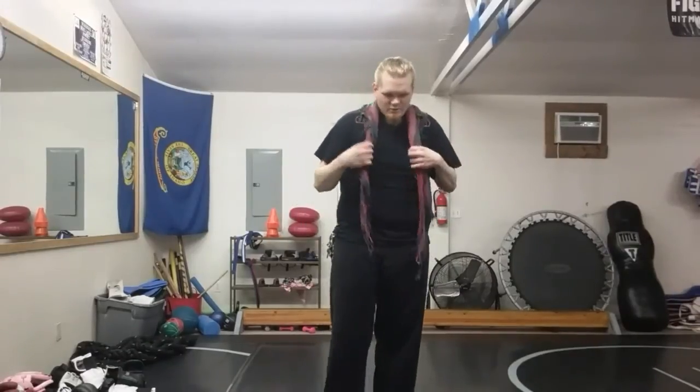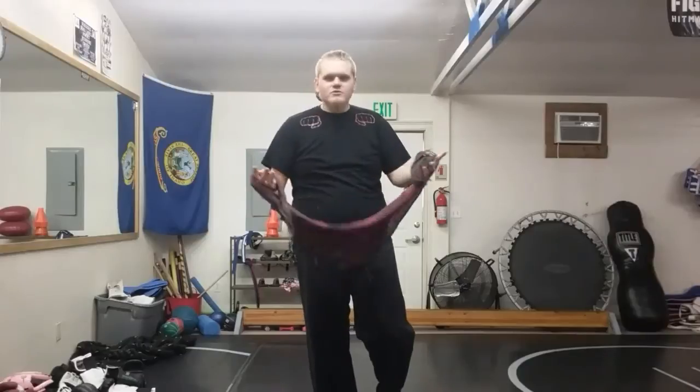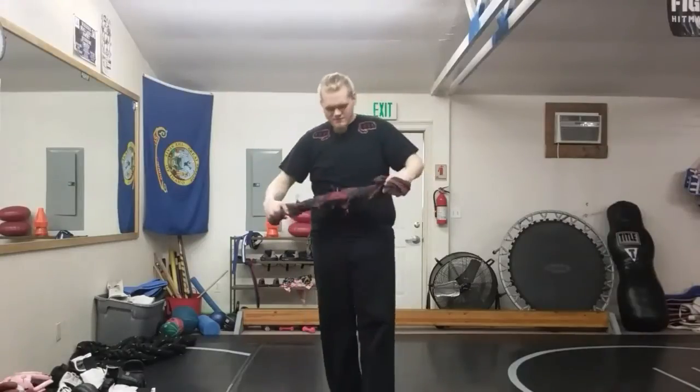So the premise of improvised weapons is, what can I take and use to defend myself against some form of altercation or attack? Now, you might be wondering why I'm wearing a scarf when it's nice enough to just be wearing a t-shirt. Well, that's because this is an awesome, underutilized weapon. I can use this for lots of things.